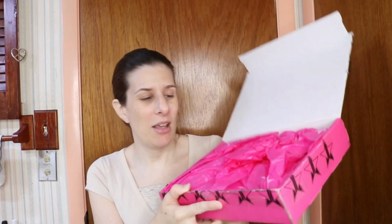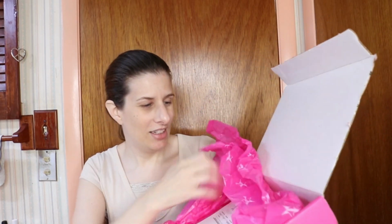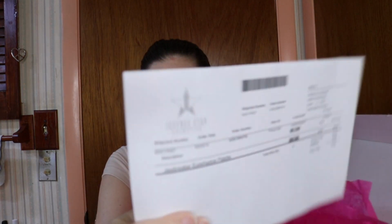Okay, so I just cut the tape. Here is how it came. I'm going to unwrap this live. I know last time I didn't, I was too excited. Okay, so here is the order slip from Jeffree Star Cosmetics. And I did order it August 5th. It came priority mail. I paid $12 in shipping for this.